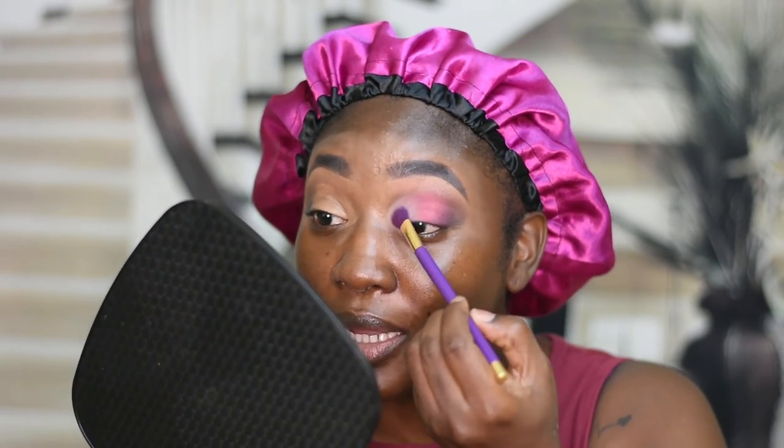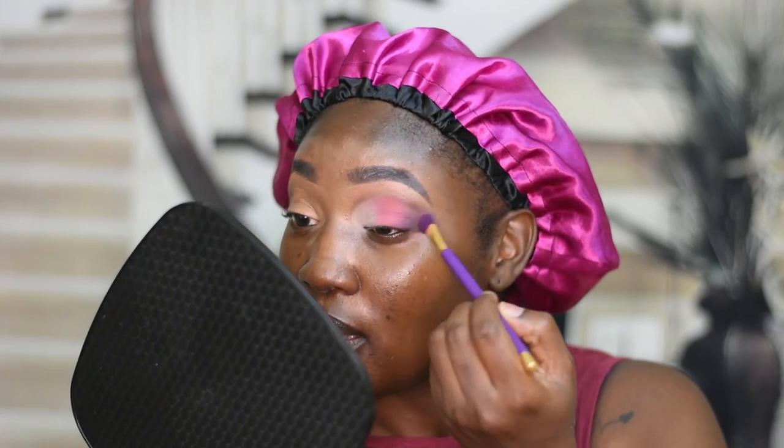Not sure how it's looking on the camera, but it's looking fairly well here. So I'm gonna go back again, not adding any more, but just blending those two colors together. And I picked up a lot of product. Okay, I don't know if you could see that, but that's a lot of product in that brush, and it's transferred onto the pink.